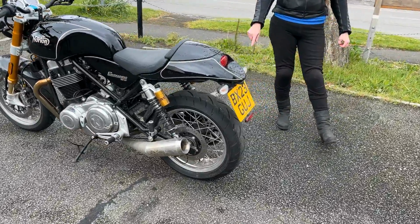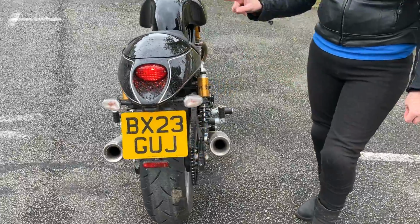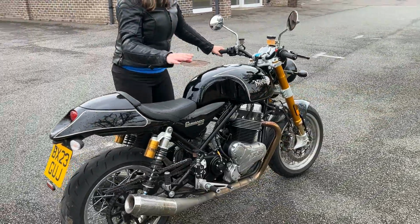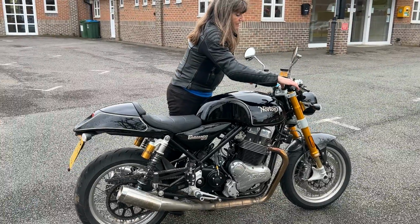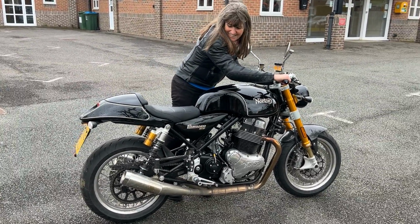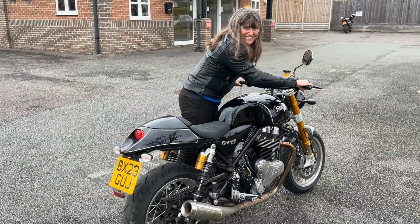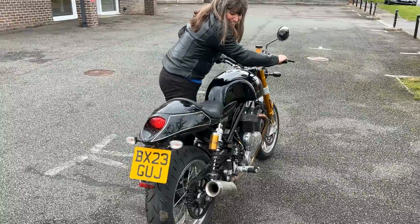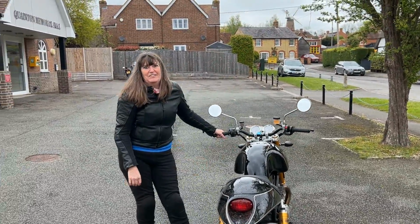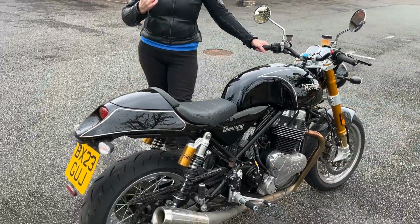They are just gorgeous. Now these are the standard pipes on here, so I'm just going to start it up for you. This is my favourite bit, to be honest. Oh my god, that is so good, so good. I'm addicted to that sound.